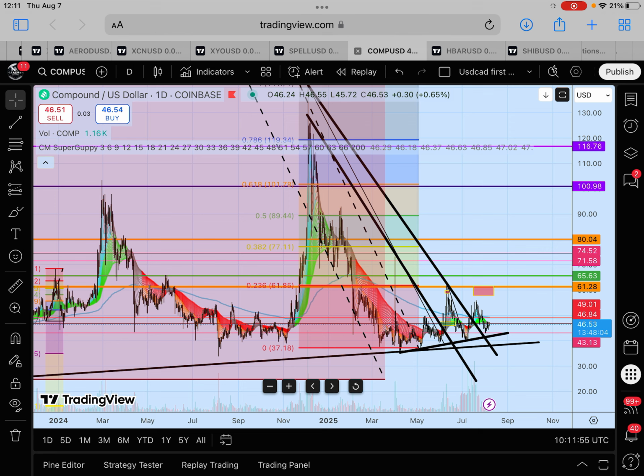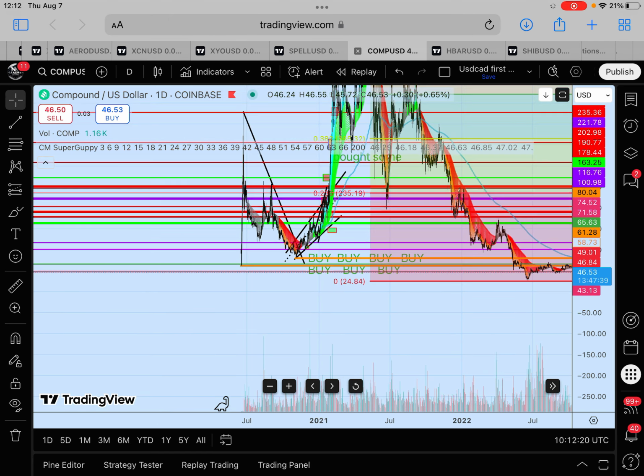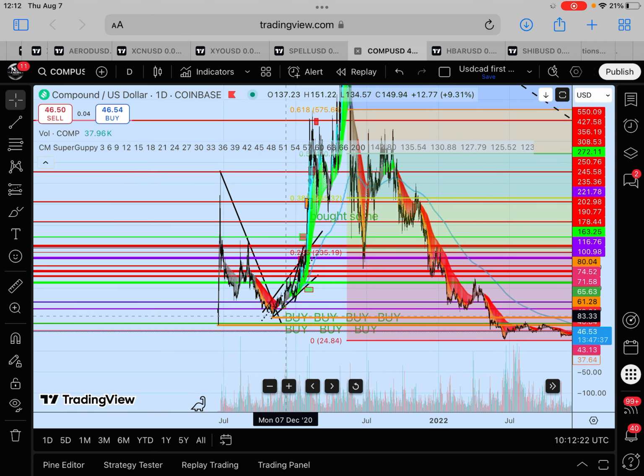And I remember years ago, I saw Compound very, very cheap, like we see right now, around $48. And it had that pump up to 61. I was like, okay, well, let's kind of wait it out, see what happens. Then immediately afterwards, pumps to around, I think it was actually 125. So it pumped almost 3x, or I guess 2x from where it was at. This was way back here. So I guess I was looking at something like this.